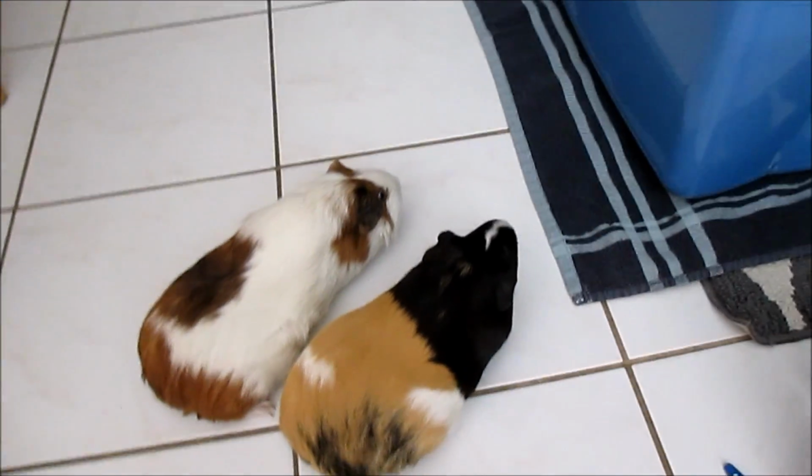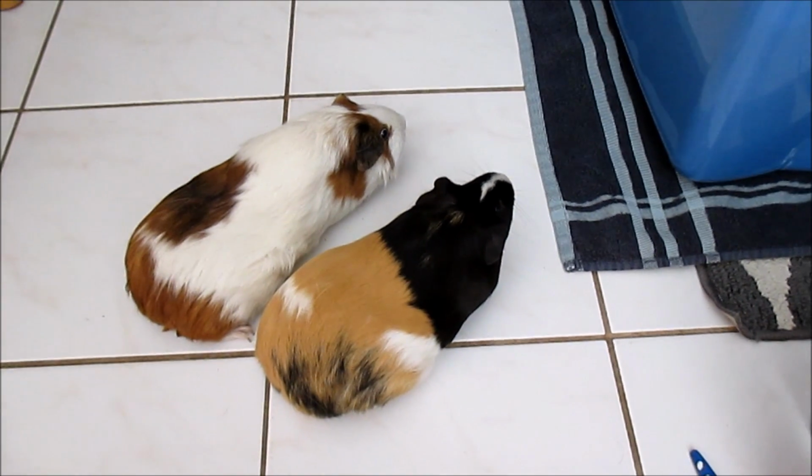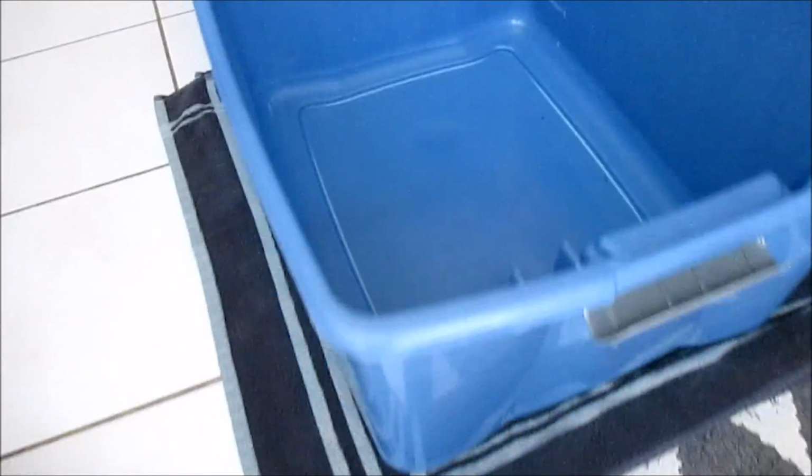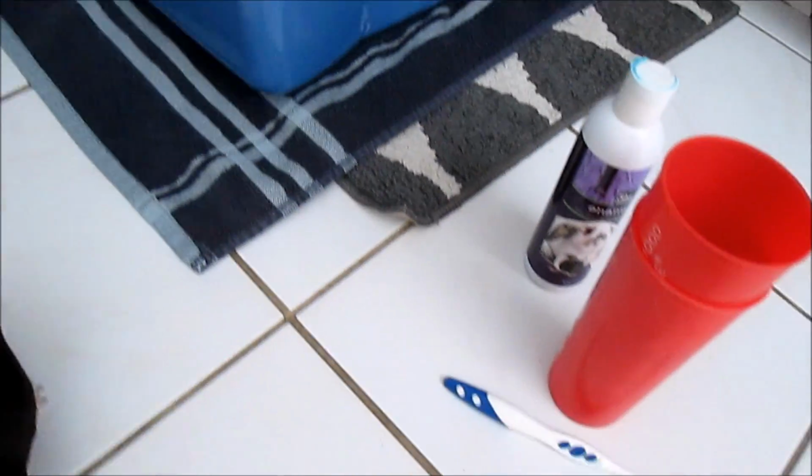The guinea pigs are unaware of what is about to happen. They are getting a bath. So this is the container with water. This is their shampoo and the brush for their nails. And we're waiting for the last pig, Nevaeh.